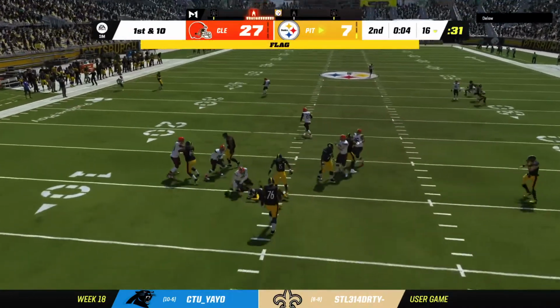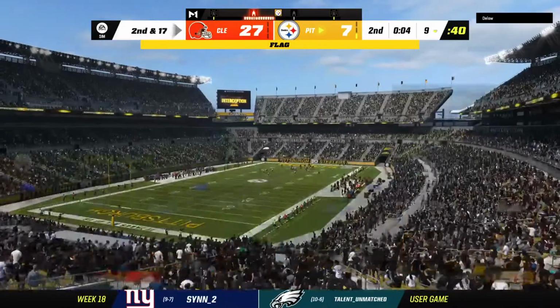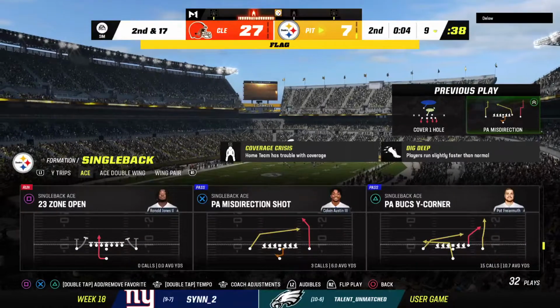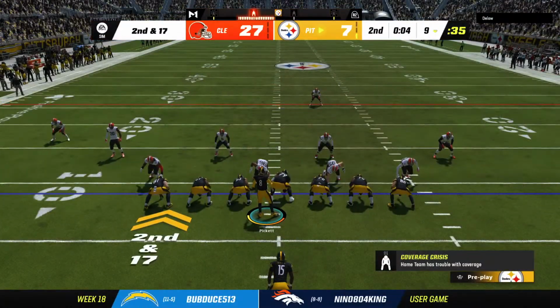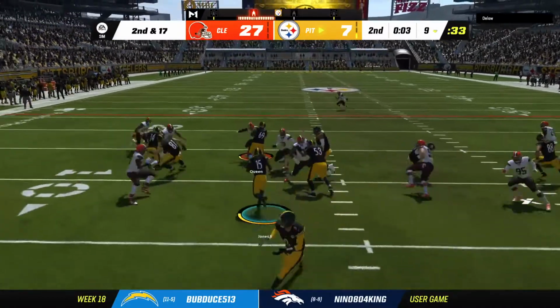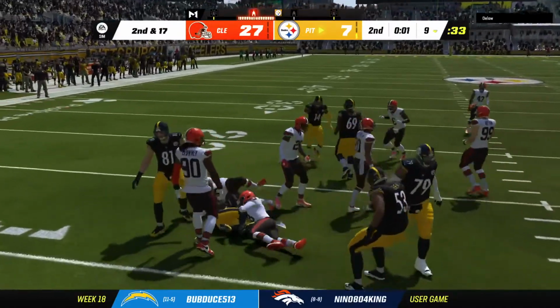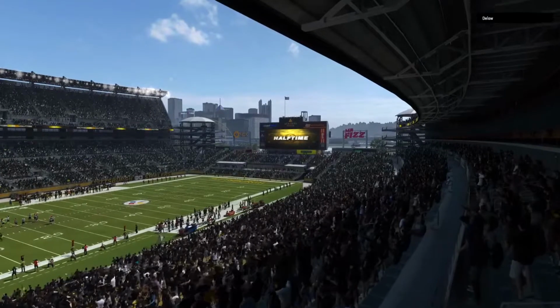Now the pressure comes, and he goes down. Just inside the 10, back at the 9. So they will take the sack instead of the penalty. And it takes another down off the series. But the biggest one of all, do you want to tell the guy who just got the sack that it no longer counts? No. No, not at all. And this will go as a short gain on what will be the final act of this first half.